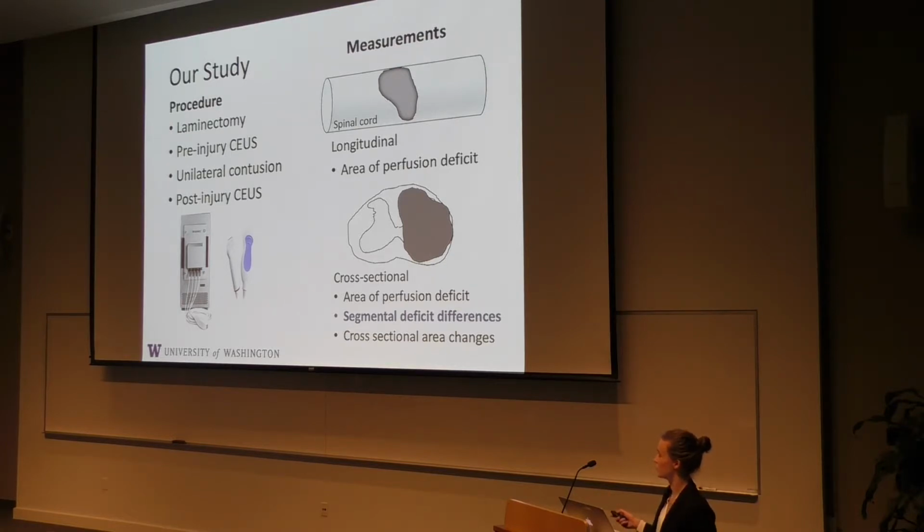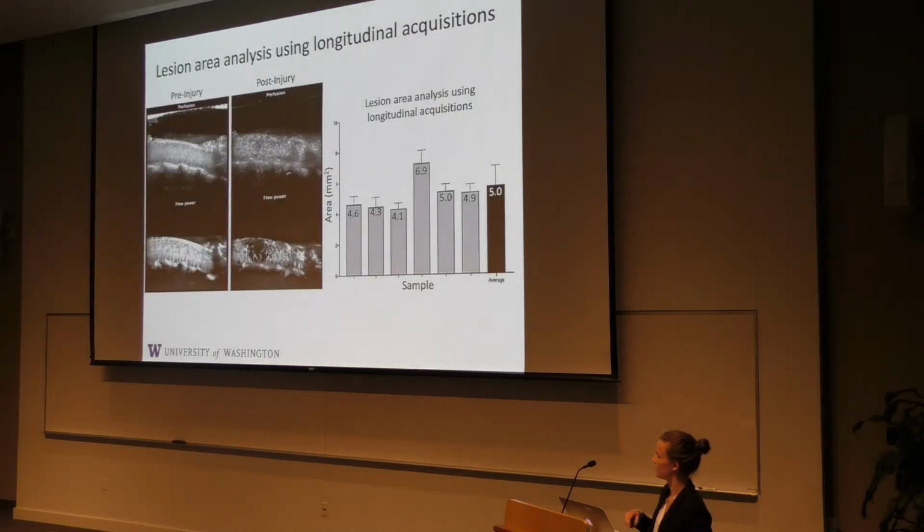And then we also measured the cross-sectional area of just the spinal cord itself. What we have found is, here are some of our images of ultrasound. Left is pre-injury and right is post-injury. And we found that the area of perfusion deficit, the average was 5 millimeters squared, pretty consistently across our animals.